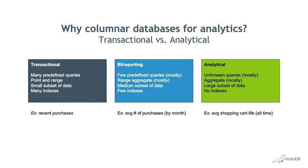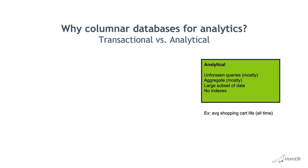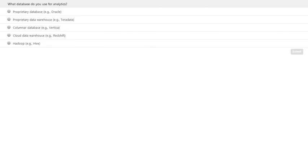So when I say analytics, it's largely around this last option here. Before we dive into the agenda and go a little bit further, though, we have a short poll here. I thought it might be useful to get a bearing for what everyone might be doing today. So this is, what database are you using for analytics? Any type of analytics, I think, for the purposes of this poll.